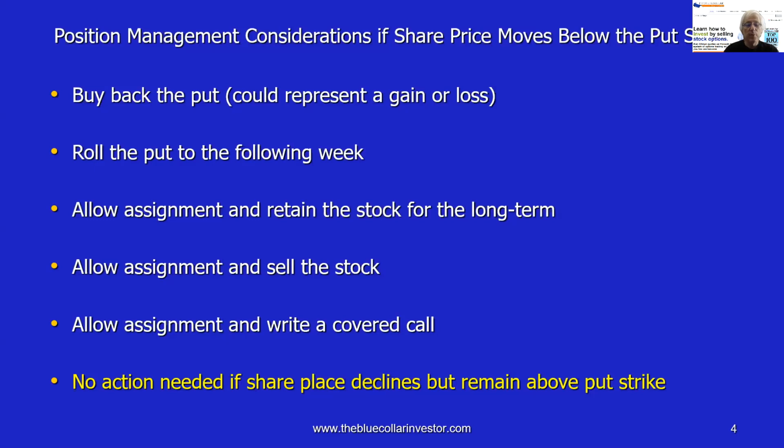Now, if the price of the stock declines but remains above the put strike, we don't really have to do anything at all. Just let the option expire worthless, and then the following Monday, sell some more cash secured puts.